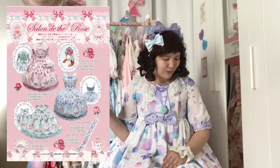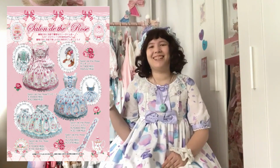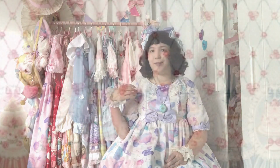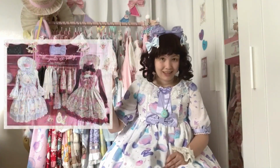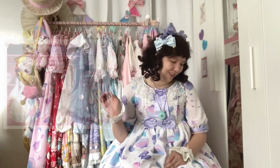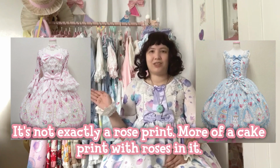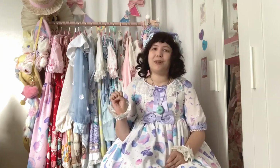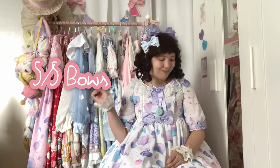Nah, I'm good. And the next dress is Salon de the Rose, I'm sorry. It's giving French vibes, it's giving Marie Antoinette vibes, classic Rococo elegance. This is what the Belle Opaque Rose wants to be. Oh my god, this one. This is a good rose print, I feel like. This one just has so much detail, and the colorways are just wow. I believe I gave this one a 5 out of 5, and would I own this?